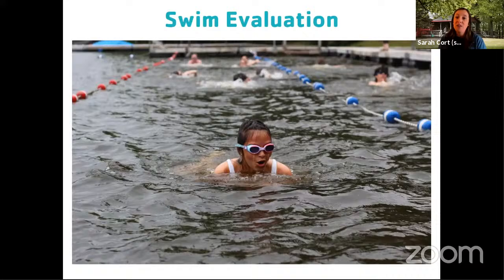But if kids are interested, there are still so many opportunities to build confidence in the water and to strengthen their swimming skills. So we're excited to offer opportunities for campers to swim almost every day, either with their cabin or during free choice time. And every camper will learn about water safety. Again, we're on a lake, so we have lots of opportunities to be in the water.